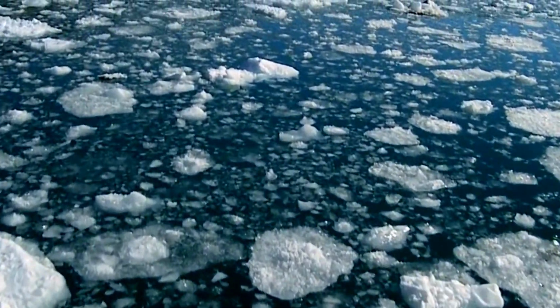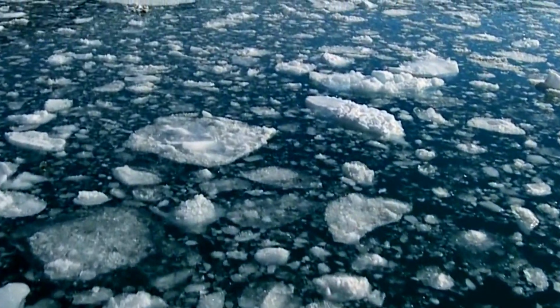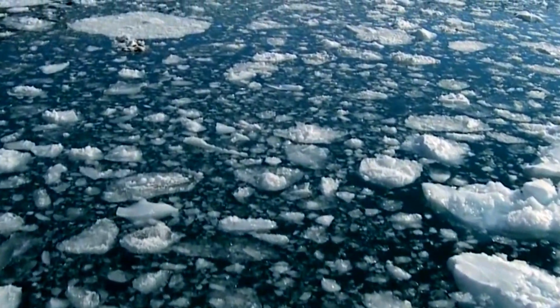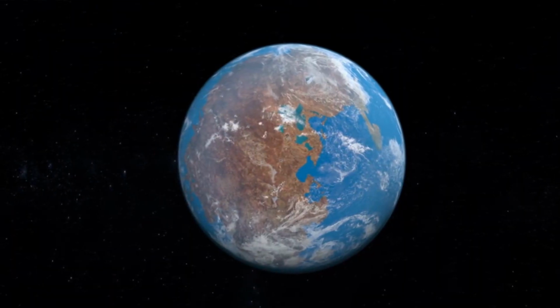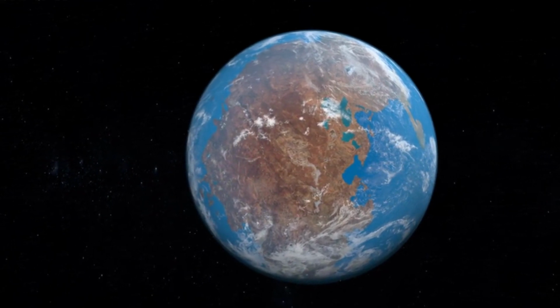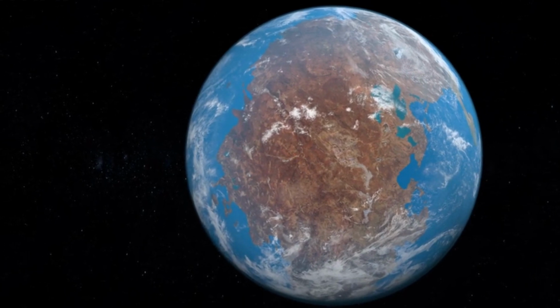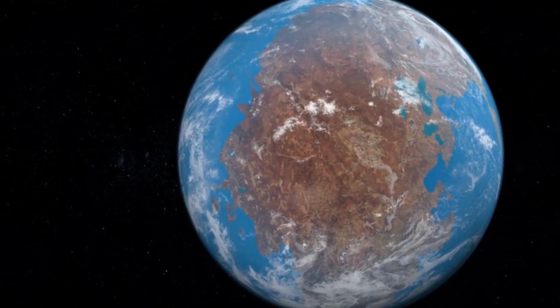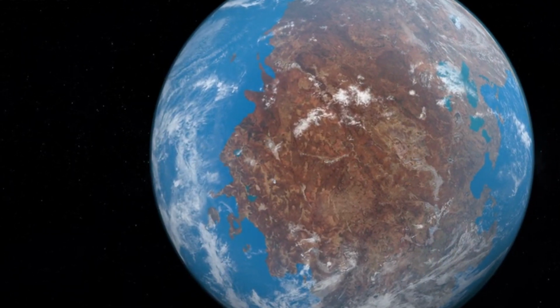In fact, if sea levels dropped even lower, you could theoretically walk from Africa's Cape of Good Hope all the way to South America's Cape Horn, a truly epic journey. But Earth hasn't always looked the way it does today. About 300 to 200 million years ago, all of the continents were part of a single supercontinent called Pangaea. The name Pangaea comes from the Greek word for all Earth, and it's a fitting description for this massive landmass that included every continent we know today.